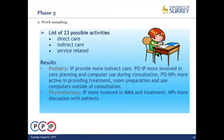So, looking at the work sampling, as I said, there are 23 different types of activities related to direct care, indirect care, and related to services. And what we found here was that the podiatrists were more likely to be involved in indirect care, and the prescribers were more involved in care planning and computer use during the consultation, whereas non-prescribers were more active in providing treatment, room preparation and using computers outside of the consultation. For physiotherapists, the independent prescribers were more involved in medicines management activities and treatments, and the non-prescribers were more involved with discussing things with patients.